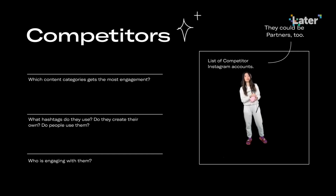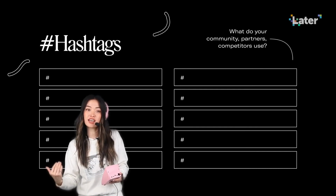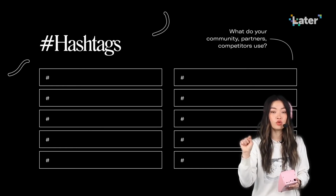Also, while you're there, just jot down which hashtags they're using, because that's another rabbit hole. Do they create their own? Do other people use them to produce content? Check out those hashtags. If you're excited about what they're doing, write down that hashtag in your brand book.